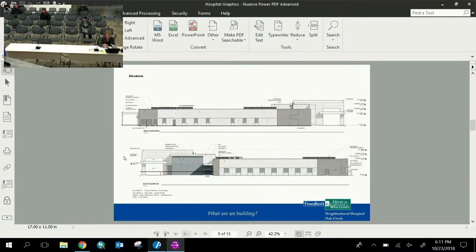Decorative metal screens are proposed to screen the rooftop mechanical units, and those are proposed to be comprised of flat rib metal panels in a gray color to match the proposed colors of the primary building materials. Aluminum canopies are also proposed over the entrances, and there is a generator enclosure that's on the northwest corner of the building. Those materials will match the building face brick with CMU and ribbed metal gates. It's the same as the trash enclosure as well.